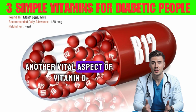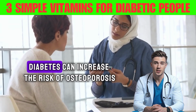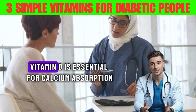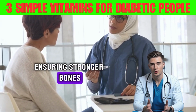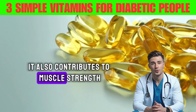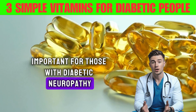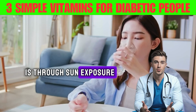Another vital aspect of vitamin D is its impact on bone health. Diabetes can increase the risk of osteoporosis and fractures, especially in older individuals. Vitamin D is essential for calcium absorption, ensuring stronger bones and preventing structural issues. It also contributes to muscle strength, reducing the risk of falls, something especially important for those with diabetic neuropathy. The best way to get vitamin D naturally is through sun exposure.